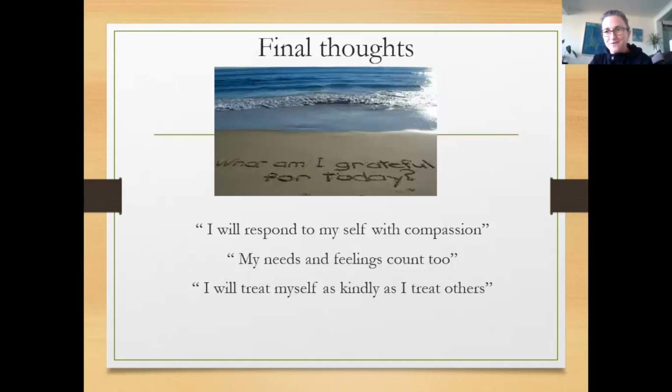So here are my final thoughts, and something that I would recommend that you say to yourself every day. I will respond to myself with compassion. And when you say that, how do you feel about that? My needs and feelings count too. I will treat myself as kindly as I treat others.